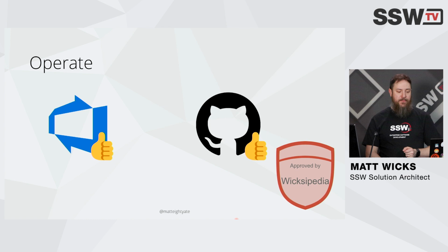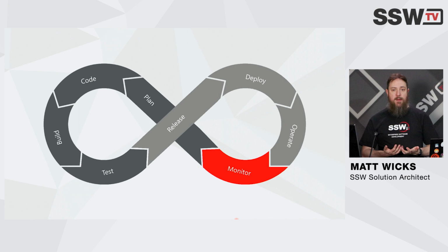Okay, we're coming around to the end. We've operated, we want to monitor the application. There's more than just Azure Monitor. We want to be able to have our dev teams have insights to see how they're going and how the app is working. So let's have a look at that.